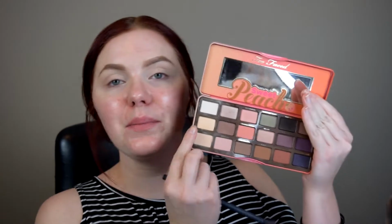And we're going to go with a very simple eye today. I'm going to start off with the shade White Peach up here, this top one. And then just dust that one all over the lid. It smells like Swisher Sweet Cigars. So freaking good. Next, I'm going to go in with the shade down here, Peaches and Cream.